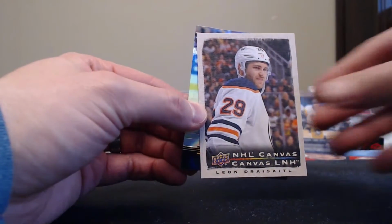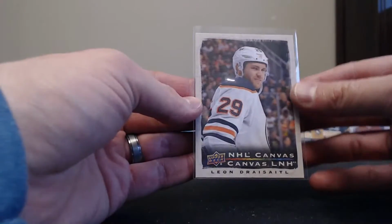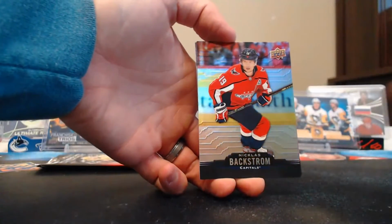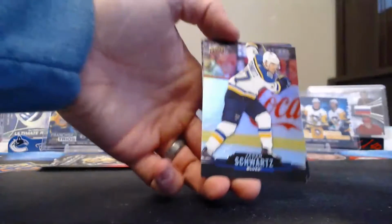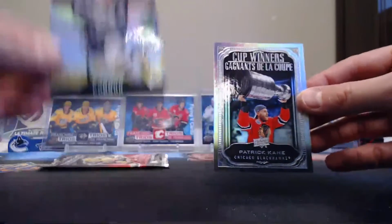We got NHL canvas for the Edmonton Oilers of Leon Draisaitl. Leon Draisaitl for the Oilers. Next up, there's another McDavid. Die cut, Connor McDavid for the Oilers. Chicago Blackhawks, Patrick Kane. Cup winners, Patrick Kane.